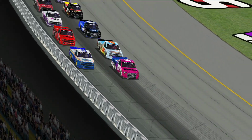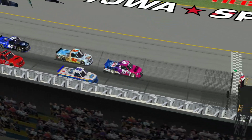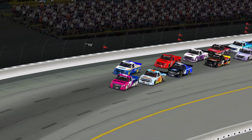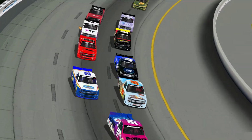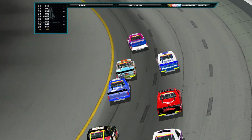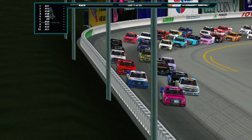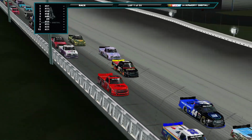Here they come. Green flag. Good jump by Lumet with Hill behind him. Wilson did not get that good of a start. That's always what you want here. You always want to clear that second place starter on the start here at Iowa. It's good to be able to take your arc down into turn number 1. Absolutely. Already looking like we might get 3 wide back here.